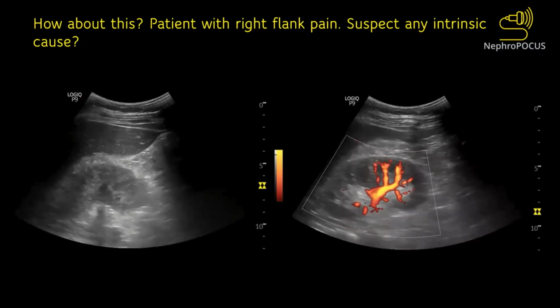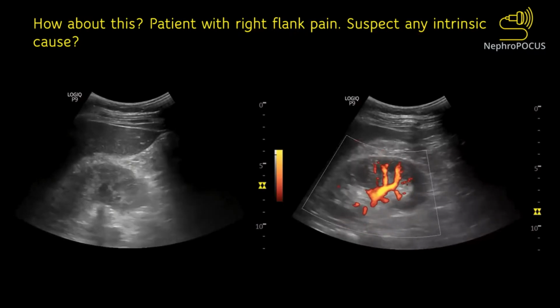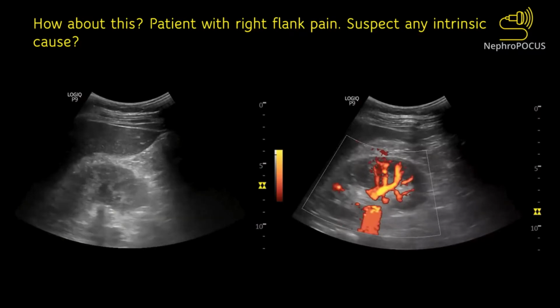And it is said that about 30% of the patients can have idiopathic renal infarction. So this is one important thing, I think, especially in the ED setting: never finish without a color Doppler image.